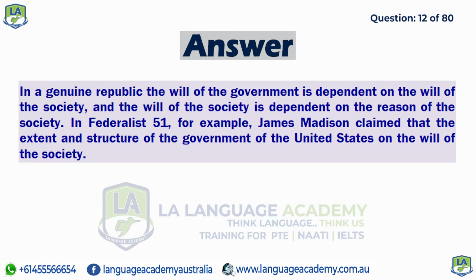In a genuine republic, the will of the government is dependent on the will of the society, and the will of the society is dependent on the reason of the society. In Federalist 51, for example, James Madison claimed that the extent and structure of the government of the United States depend on the will of the society.